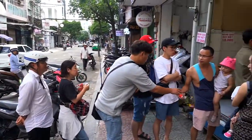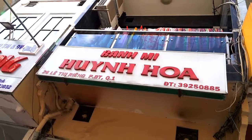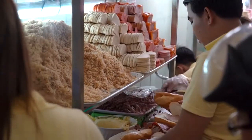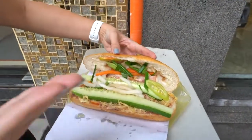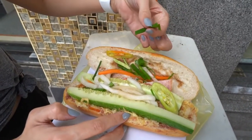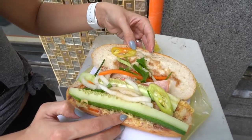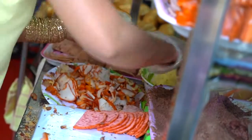So we decided to stand in line at this more popular place. I believe it's called Banh Hoa. It's loaded with deli meat. This is what I want to see. This is what I need. A bunch of chilies and fresh cilantro and pickled vegetables. And I watched them slather like a ton of mayonnaise and pate on this, so I'm really excited to try this one.